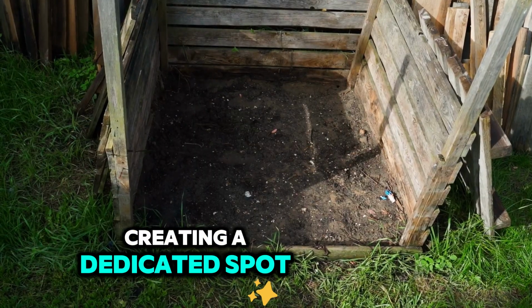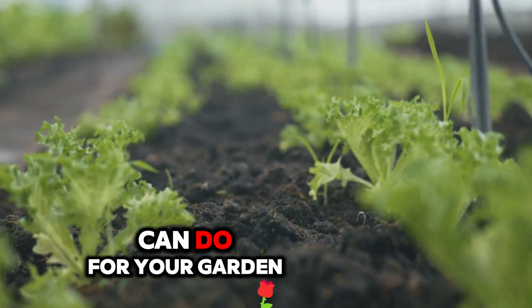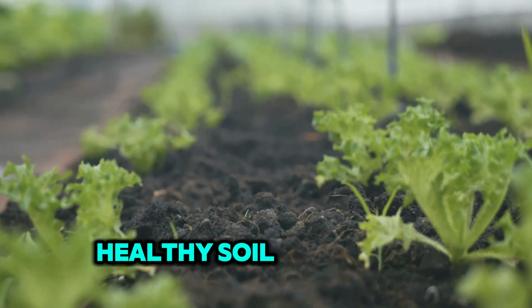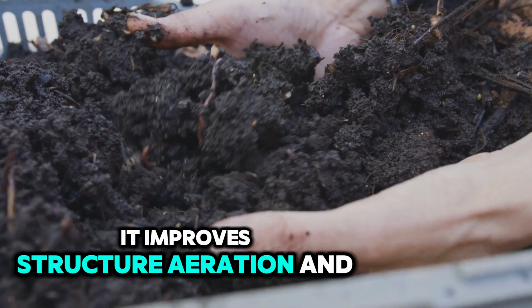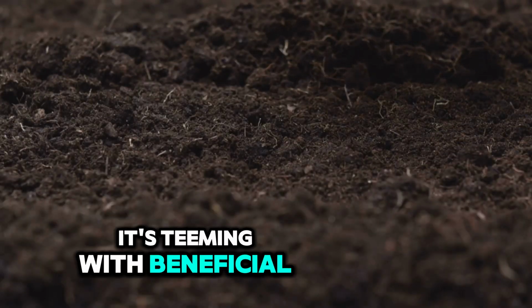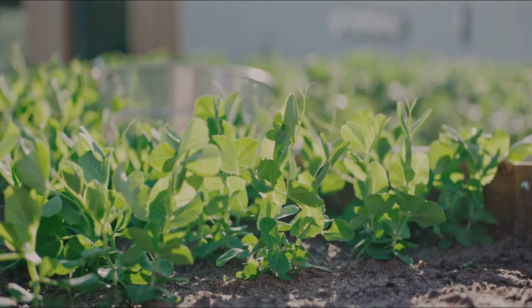Creating a dedicated spot for compost is one of the most impactful things you can do for your garden and your overall self-sufficiency. A healthy garden starts with healthy soil, and compost is the ultimate soil conditioner. It improves structure, aeration, and water retention. It's teeming with beneficial microbes that can help your plants thrive. And starting a pile couldn't be easier.